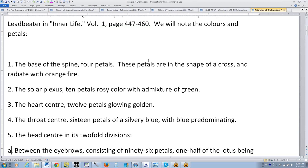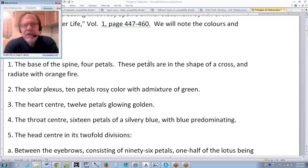So, certainly the base of the spine center is involved all the way through. It is the support of life, but it is particularly related to the first of the petals, the first of the knowledge petals. The sacral center, interestingly, is not brought in here. There's maybe a reason for that. C.W. Leadbeater studiously avoided discussing that, and at the same time, DK says that it's really a kind of evocation and not a permanent kind of chakra.